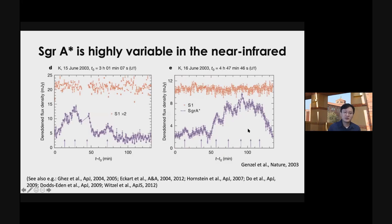So the first detection of Sagittarius star in the near infrared was reported in 2003, and so these are light curves from Genzel et al. 2003 showing the variability that I was talking about earlier. These light curves span about 2 to 3 hours, and in purple is the Sagittarius star variation, and in red is what a point source might look like. So with this variation, we want to understand what causes it, but also to characterize what the timing behavior is.